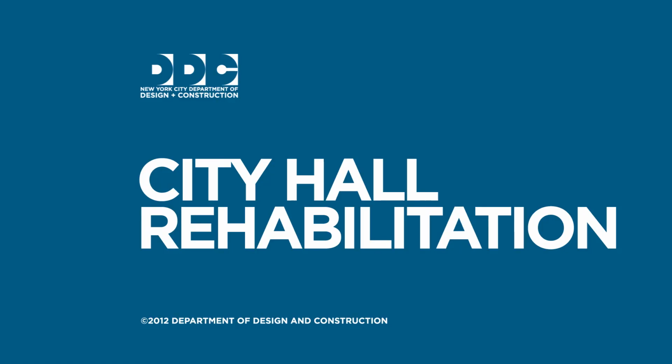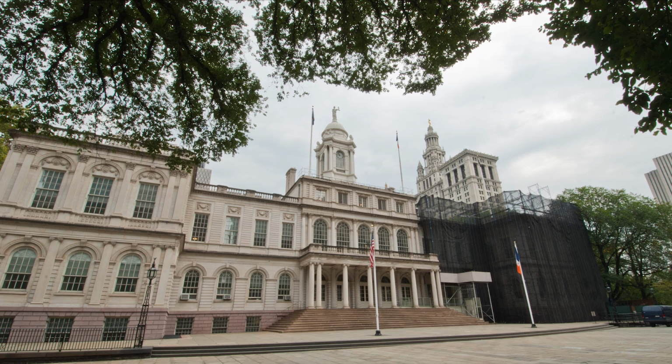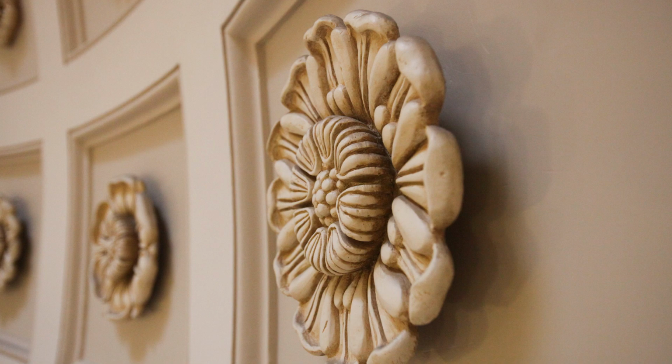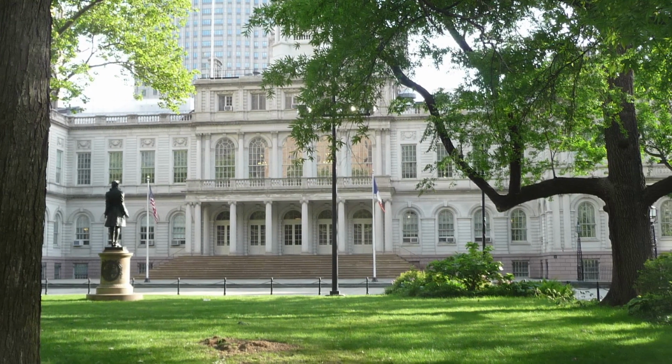City Hall, completed in 1812, is one of our nation's first city halls and houses the offices of the mayor and city council of the city of New York. The building was designed by architects John McComb Jr. and Joseph Francois Mangin. City Hall and City Hall Park are also significant archaeological sites.